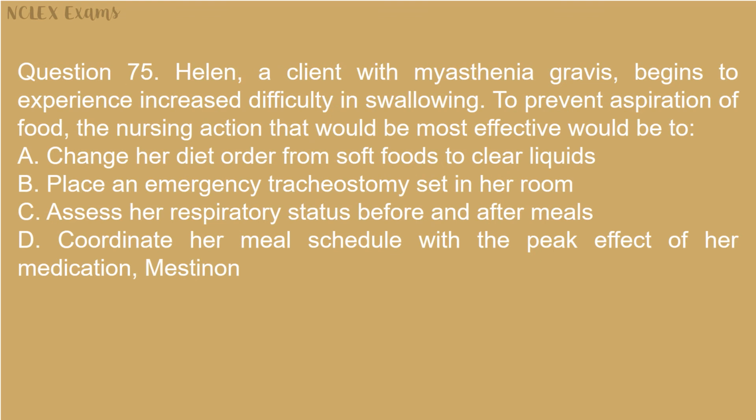Question 75. Helen, a client with myasthenia gravis, begins to experience increased difficulty in swallowing. To prevent aspiration of food, the nursing action that would be most effective would be to: A. Change her diet order from soft foods to clear liquids. B. Place an emergency tracheostomy set in her room. C. Assess her respiratory status before and after meals. D. Coordinate her meal schedule with the peak effect of her medication, Mestinon.